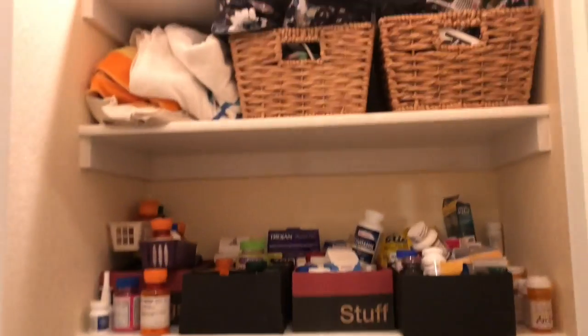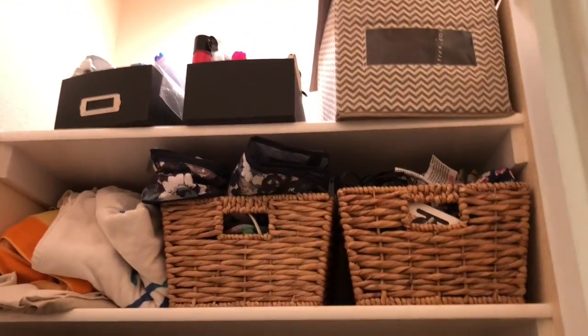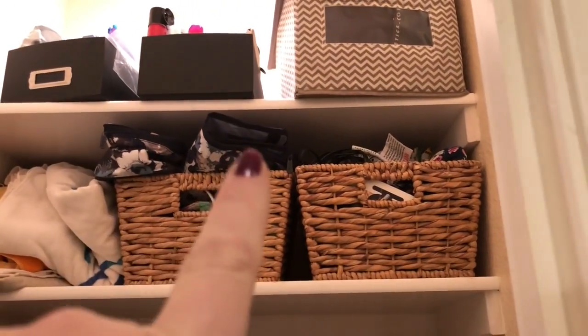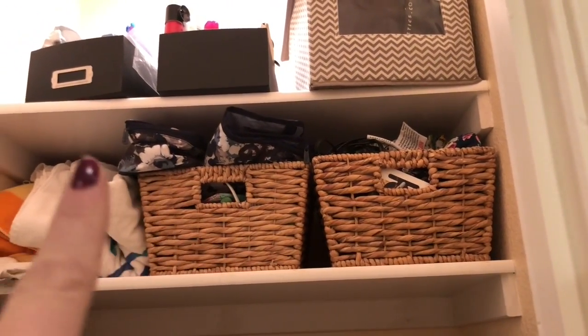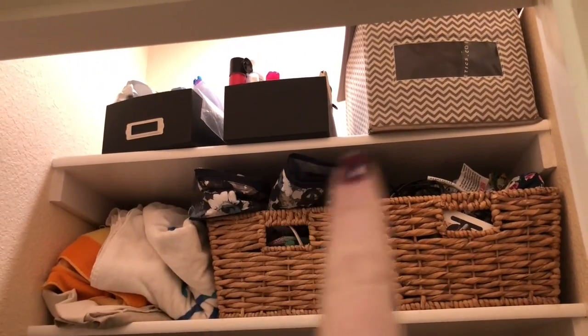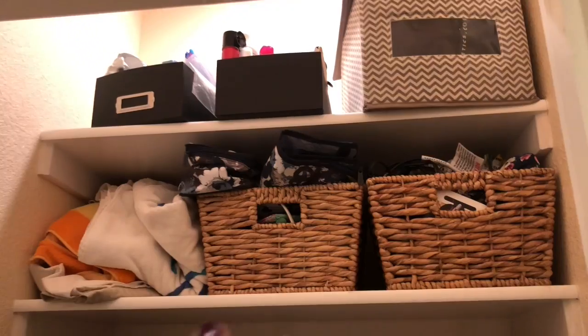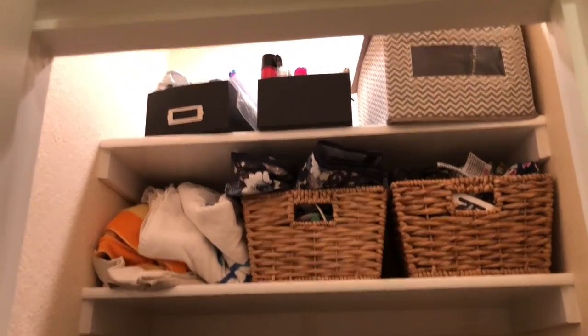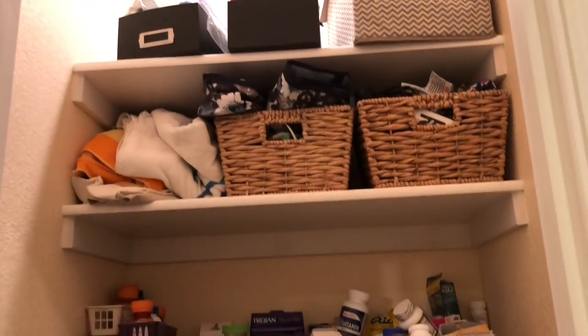And then up here, I need to straighten this up, but this is travel stuff. So when we go on a trip, you can see I've got makeup bags for travel. I have certain things up here on the top. Those are for when we go on a cruise, different things that we take with us. And then those beach towels and stuff, I just need to fold them up and put them nicely on there. But yeah, this is super embarrassing to show you.